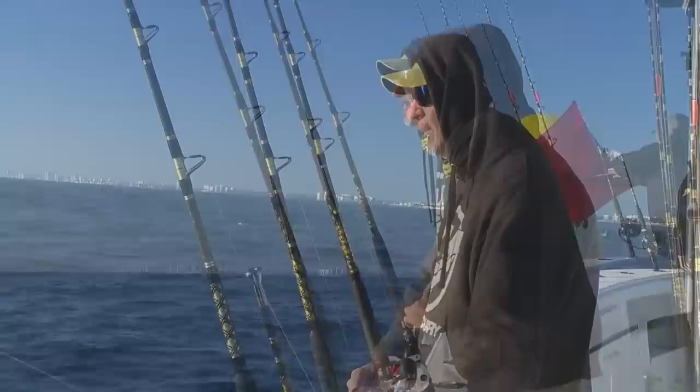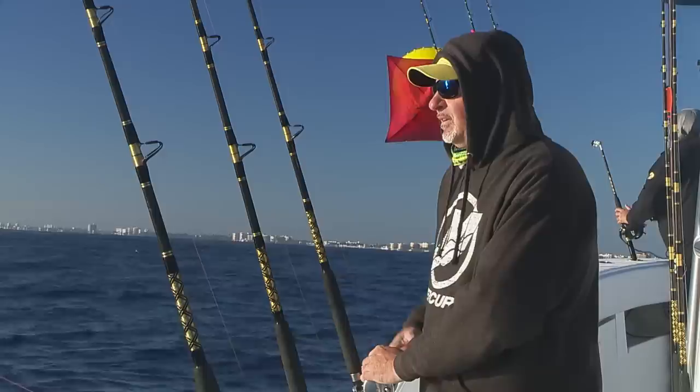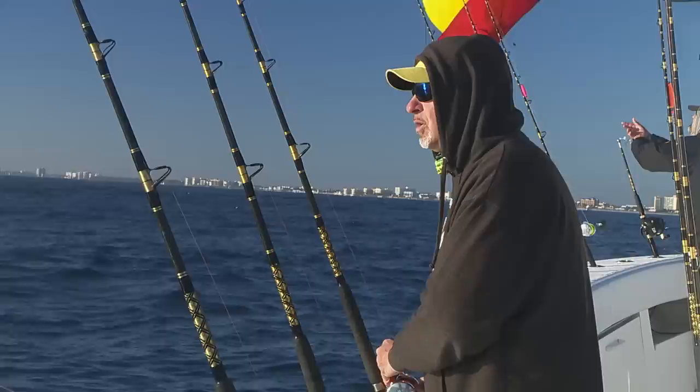Fish on. Got him? Yeah. Got him. I watched that rod tip double over. Good sign, we just got set up here and just missed the fish on the flat side. And we're always fishing baits when we're kite fishing. We're always fishing baits around the entire boat.